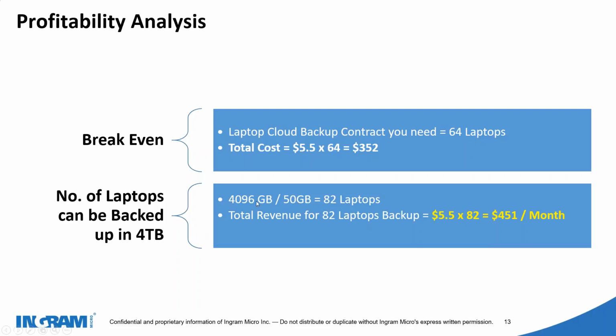However, in 4 terabytes, you can actually back up 82 desktops, which means if you consume and contract the 4 terabytes completely, which is about 82 desktops at $5.5, you are looking at $451 per month, which is roughly a 22% margin. Now, this 22% margin is recurring, which means recurring profit month over month, or you can do annual contracts and keep going on.